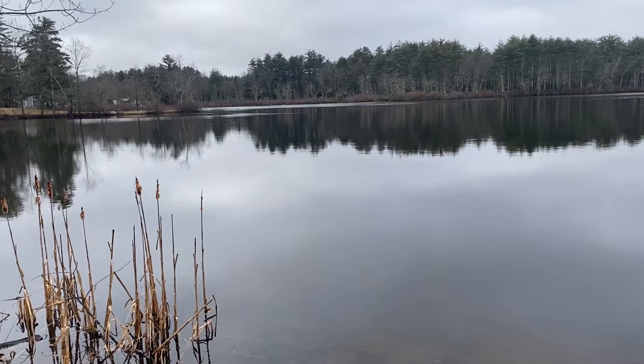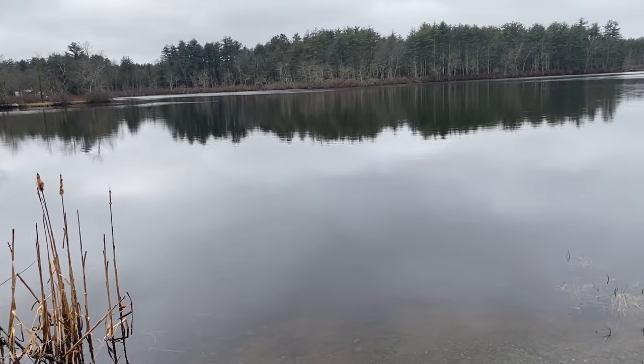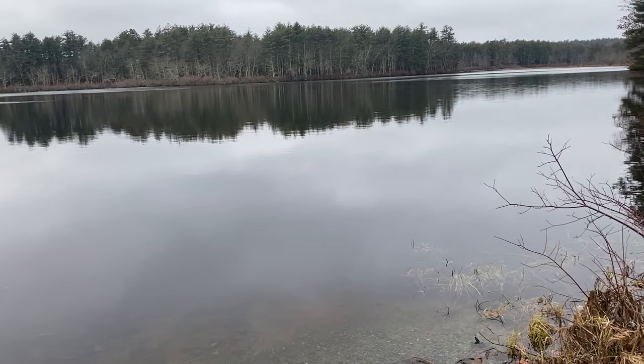About 10 minutes up the road from where I just was, I'm in Townsend, Massachusetts now. I'm in a little church parking lot. Old church, I think it's the town historical building. There's a construction trailer there, so it looks like they're doing renovations since the last time I was out here. This nice little pond here, parking for this is in the little church parking lot. It's open to the public.